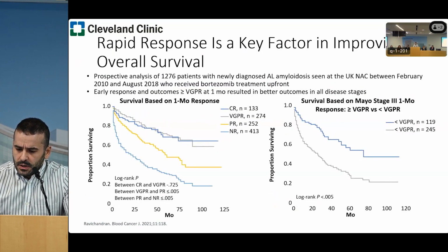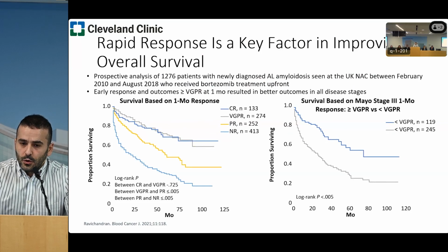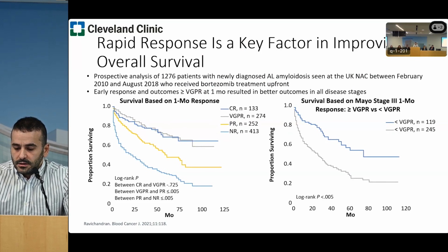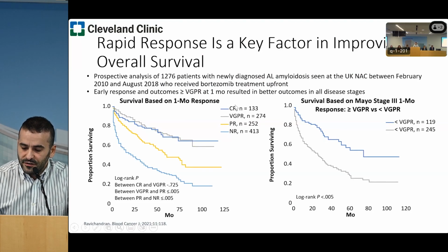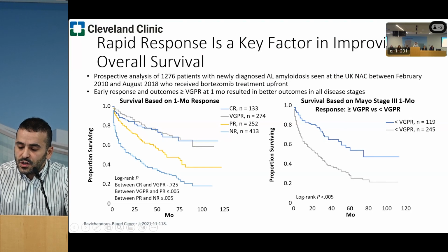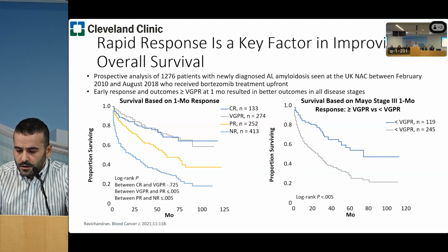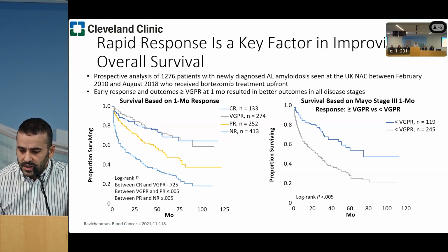We all know that it's really important to get people to a deep hematologic response, basically dropping the light chain to a very low level, and rapidly. So we know that patients who achieve a very deep hematologic response, what we call a VGPR, very good partial response or better, are the patients that do best. So it's really important to drop that light chain, and VGPR is a difference of free light chains of less than 40. So patients who achieve that or better are the patients that fare best. And this is basically the aim of a lot of the things that we do in AL, to rapidly reduce that light chain.